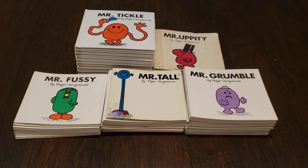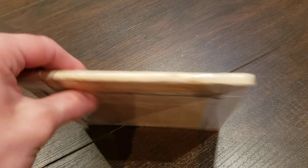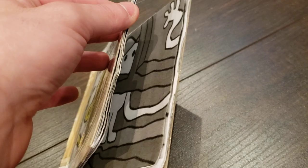First, we're going to start off with this book that was a prototype, and this was custom made. This one is from 1971 and it's Mr. Tickle. This was made when Roger Hargreaves made this after Adam asked Roger what a tickle looks like.